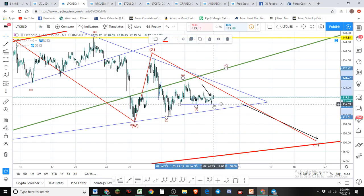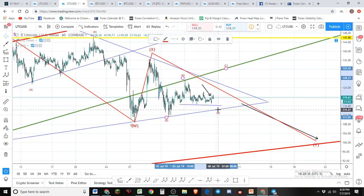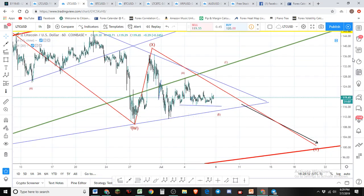If we break this low of 116, I would just say 116 is a nice round number. If we break 116, got a good potential at least to the downside, down to this trend line, and then we want to see what price is going to do off of that trend line, because that could be the finish of a B wave. So, guys, I just don't have any more information for you yet, as far as Litecoin is concerned. We're just going to have to wait and see what it does. To me, there's no clear trade here. There's no safe entry, to the upside or to the downside. We just have to wait and see what the market makers are going to do.